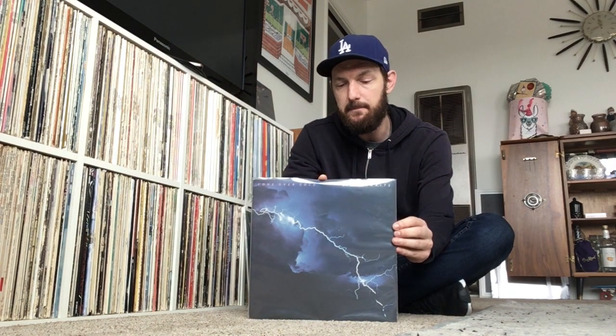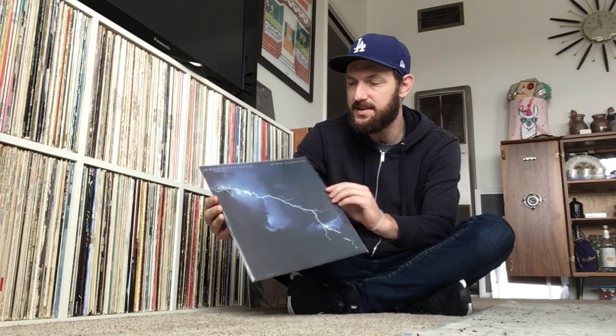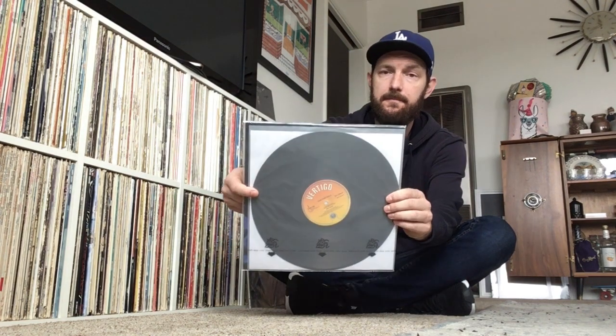Then I had someone in the comments who asked me to find a good copy of Dire Straits' Love Over Gold. So I picked up 4 copies of this album. I had 2 UK pressings and 2 US original pressings. This happens to be the UK original pressing, which beat out the US pressings hands down. It sounds just so much better. It's on the Vertigo label, and it just sounds very, very good.